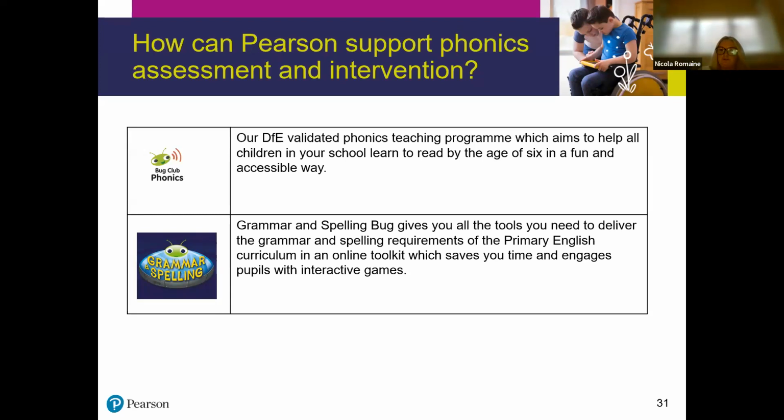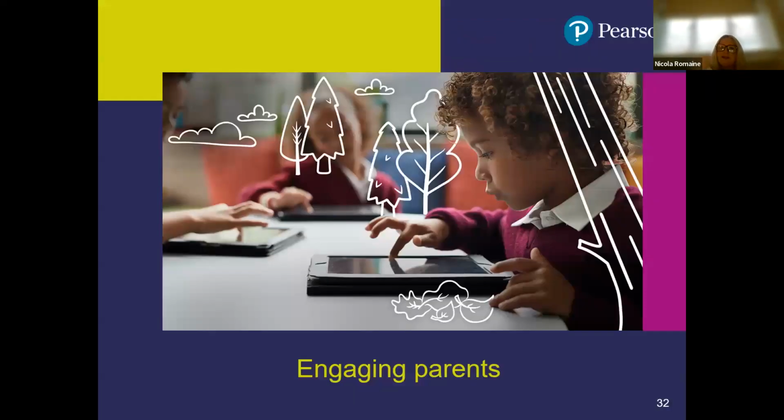And then we've got Grammar and Spelling Bug as well as part of our portfolio, and a fun and interactive spelling programme with quick-fire diagnostic checks like Grammar and Spelling Bug really encourages an investigative approach where children discover spelling rules for themselves, which is really motivating and engaging in itself, where they can see their own success. And these are via guided activities, helping them to better remember spelling rules and really embed those spelling rules. And then moving on to engaging parents.